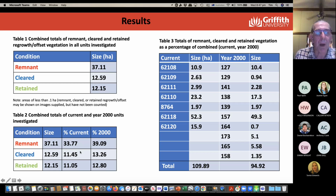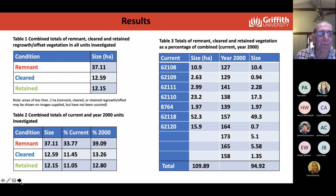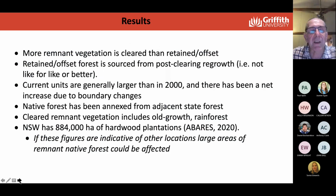And if you look at the statistics across the 100 hectares and the way that the forest has increased in size, you can see really that a large amount of the native forest that was taken was simply annexed and called plantations sometime between 2000 and now. So as I said, more remnant vegetation is being cleared than is being retained and offset. The retained offset forest is sourced from post-clearing regrowth. The current units are larger than in 2000. Native forest has been annexed from adjacent state forest, and cleared remnant vegetation includes old growth and rainforest.